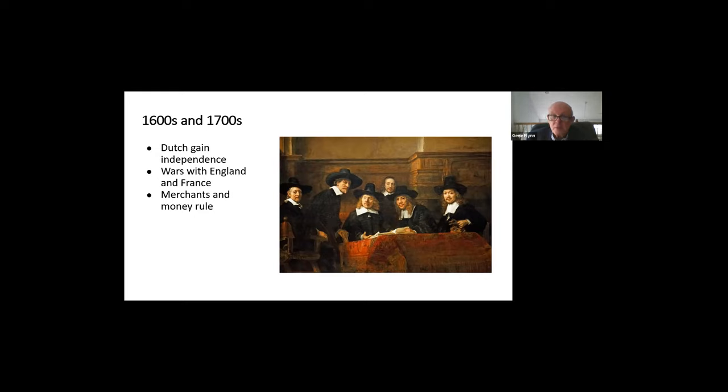The Netherlands had wars with England and France, and this was costly, and they lost the war to England. But England created a peace process where they respected the Dutch, and the Dutch agreed to not threaten the English supremacy on sea, and they were largely able to get along.